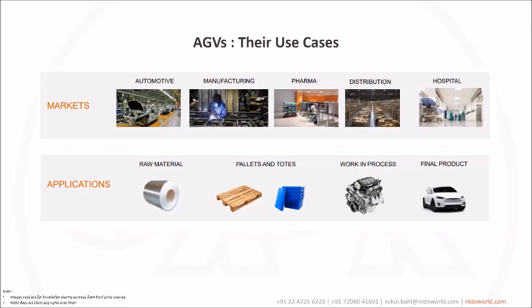So AGVs, like I have touched upon a bit before, their use cases are vast. There is actually no limit to how markets can be targeted. It is used in automotive, in manufacturing, in pharma, distribution, and even hospitals. So you might have heard of a few scenarios where even for COVID, AGVs are able to transport material in a non-contact way in hospitals. The applications are all based on the type of material or in which form you are able to transport them.